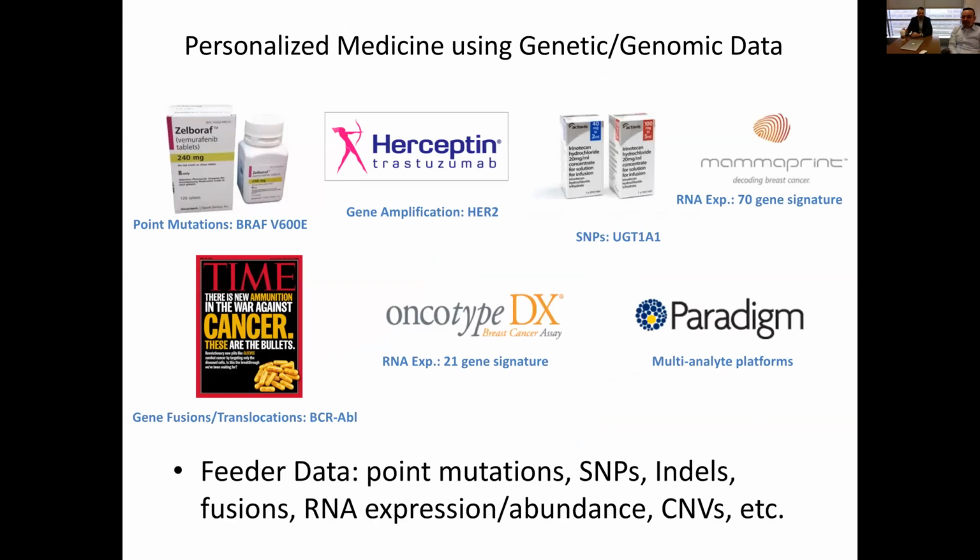Go ahead, with this, so one. This is a horribly small list of all the potential drugs that are guided by genomic markers. Interestingly, almost every month we have yet another FDA-approved indication.